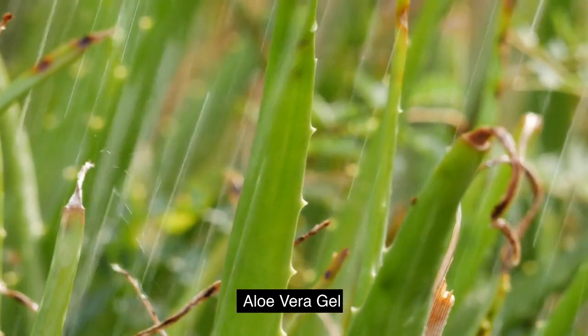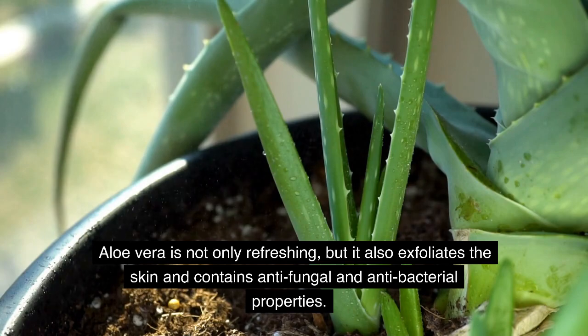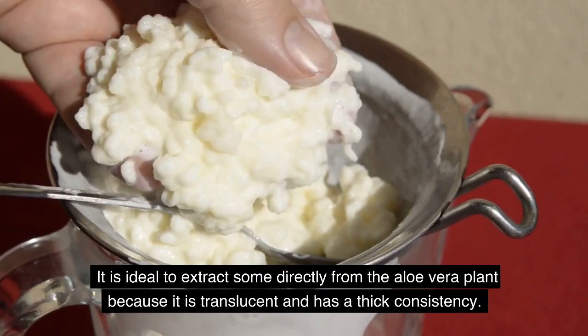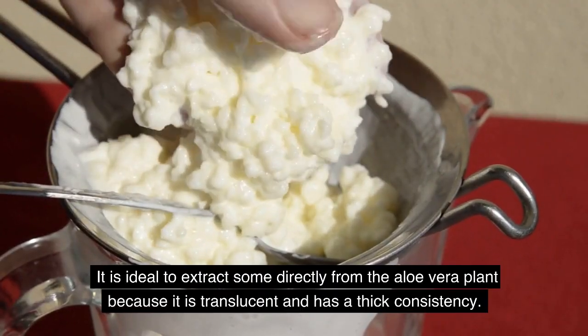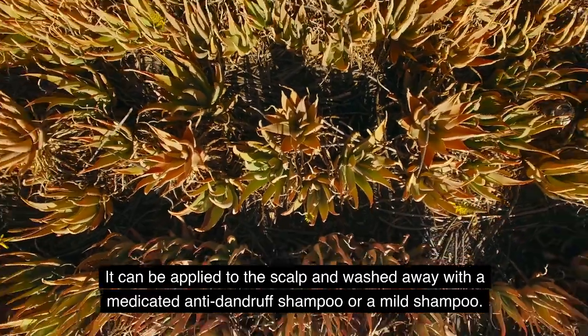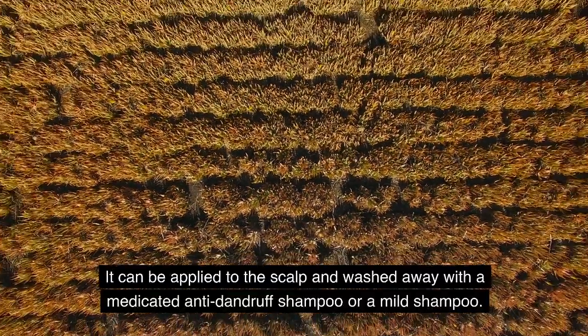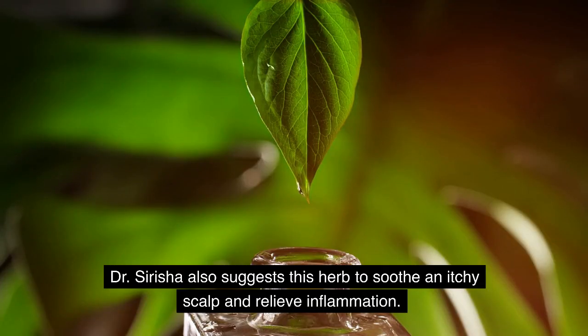Aloe vera gel. Aloe vera is not only refreshing, but it also exfoliates the skin and contains antifungal and antibacterial properties. It is ideal to extract some directly from the aloe vera plant because it is translucent and has a thick consistency. It can be applied to the scalp and washed away with a medicated anti-dandruff shampoo or a mild shampoo. Dr. Sarisha also suggests this herb to soothe an itchy scalp and relieve inflammation.